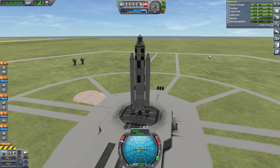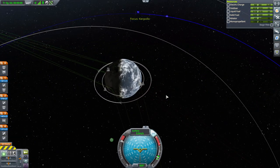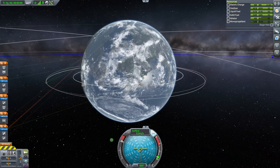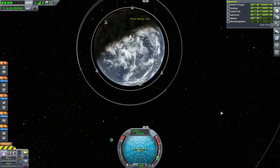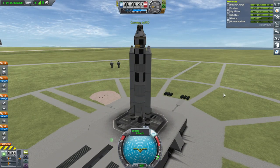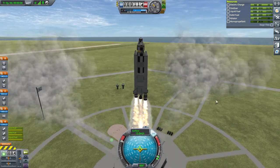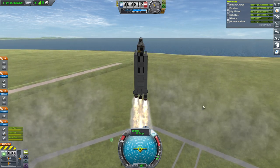Anyway, throttle up, SAS on, and I guess we should check our comsats, huh? We could wait a bit. Let's wait until that one's overhead. Okay, let's go with that, and that one will eventually come into view. Throttle up again and launch. Very ambitious combination mission again. Maybe this time it'll work a little bit better.